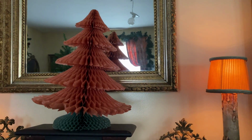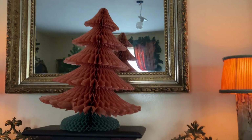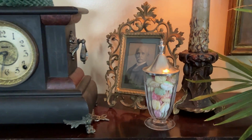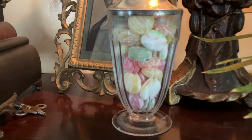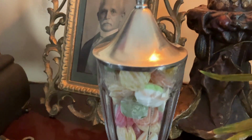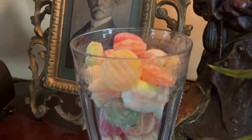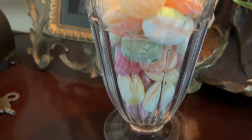See, I've actually started Christmas decorating. But right now, my poor little honeycomb tree looks like the Leaning Tower of Pisa. I gotta fix that. There he is, showing off that candy dish again. Well, I can't help it because I was so excited to find this. I have to show it to you again with a sterling silver lid. And you see the etch on there?